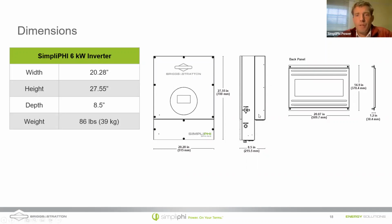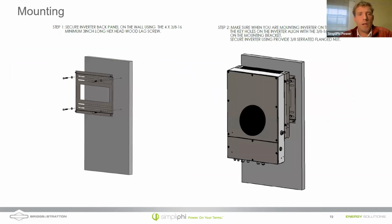We get that question sometimes. We've got a built-in rapid shutdown button here, and we've got the disconnect on the inverter as well, which will turn the system off, and we'll get into those. Again, showing you the wall mounting bracket here. You could secure this into studs with lag screws, or use expansion bolts if you're going into concrete, etc. And then once you've secured the mounting bracket, you mount the inverter directly to that on these built-in threaded studs that are there.